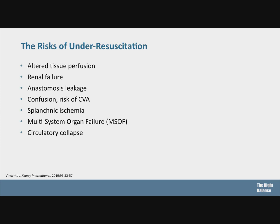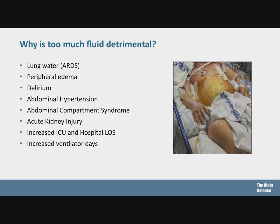So under-resuscitation is not a good thing, but guess what? Neither is too much fluid. It can be extremely detrimental. And a lot of you may be experiencing this with the COVID patient right now, in the fact that the virus is hitting directly to the lungs. And so we're really being far more careful with our fluid administration, because if we volume overload the patient, that tends to increase the lung water and worsen the ARDS.